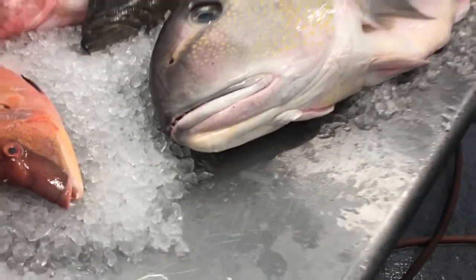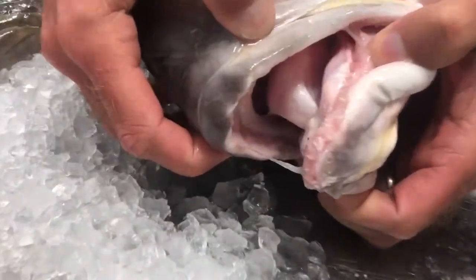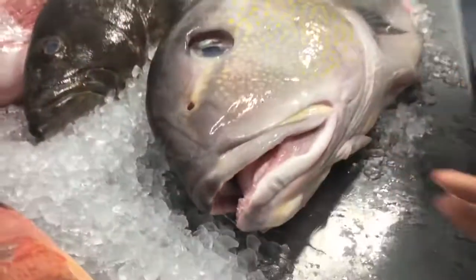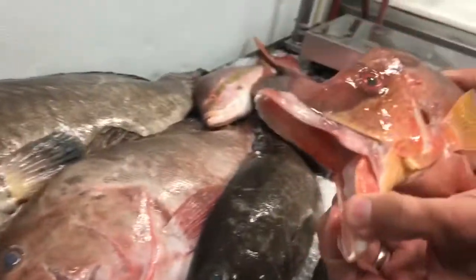Can you open up the mouth on that one? Sure. You can see in there. Really got quite the tongue on him. I think the most prehistoric one is usually the hog, the way they have their teeth and the way their mouth opens up like that.